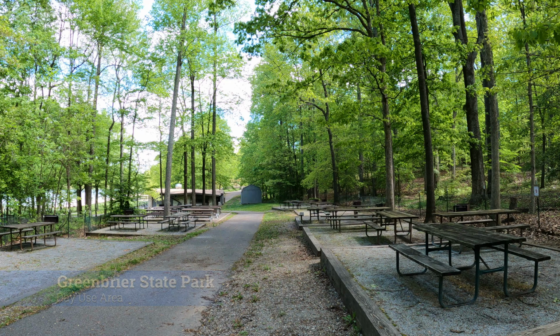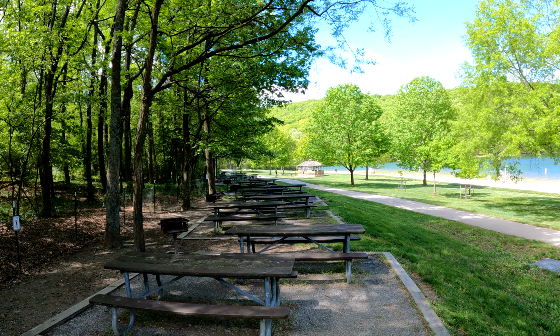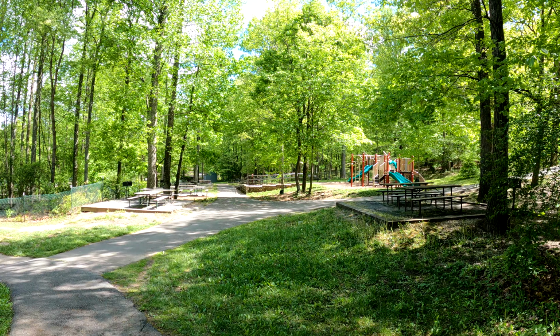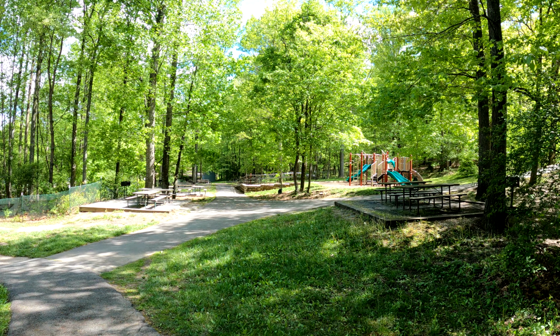Whether camping here or just stopping by for an afternoon, you'll find all you need in the day use area. There are plenty of picnic tables and grills, a nice sized playground for the little kids, and a 42-acre man-made lake. There are also restrooms available here.